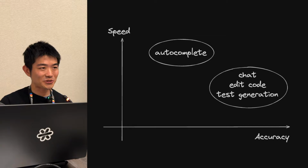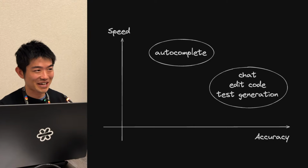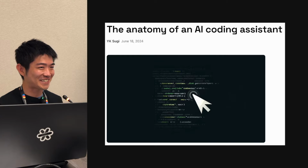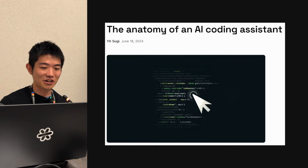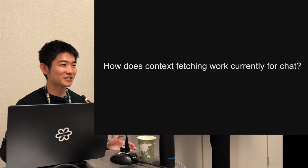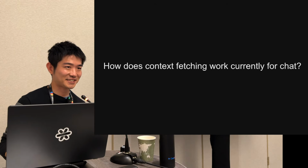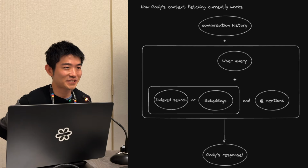If I were to go through how context fetching works for each of these sub-products, it would take me about 30 to 40 minutes, which I don't have here. But luckily, I have published a blog post about it. Feel free to take a picture if you want. Google it later, find it. In this particular talk, I'm going to focus on how it works for chat in particular, because we have enough time for that. So how does context fetching work for chat?